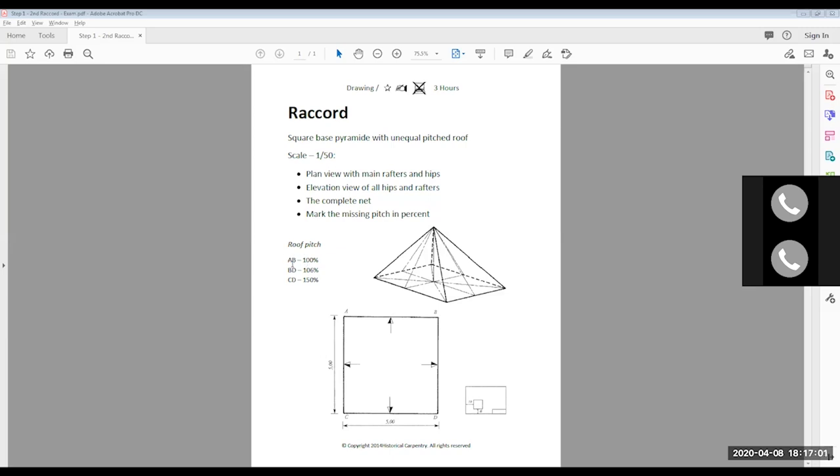And so you can see that there's not a fourth roof pitch indicated, because as we go through the process, we're going to figure out what the fourth one is. So what's given here is a perspective view of this kind of irregular shaped pyramid.